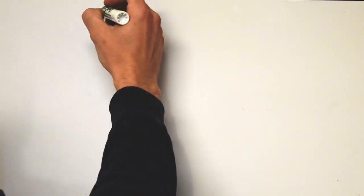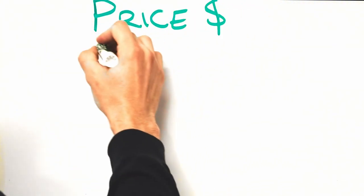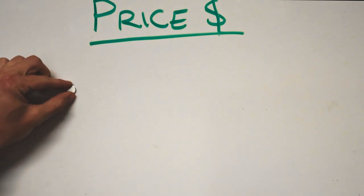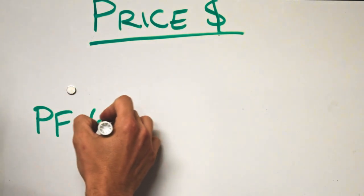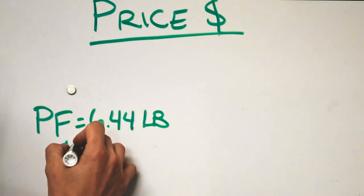And lastly, let's look at price. On the surface, ceramic is a much cheaper material. In fact, it's one of the least expensive magnet materials, which makes it popular for many products and applications. However, if we compare the pull force versus cost, neodymium magnets usually win.